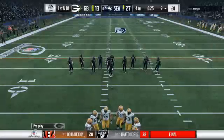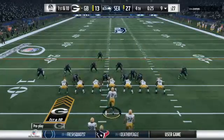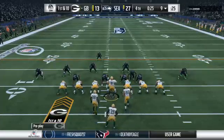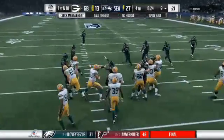He dialed up a great run blitz defense, and they hit it just right. Stack that thing up. They're going to feel awesome going to the bench after that big play. And they take a knee.